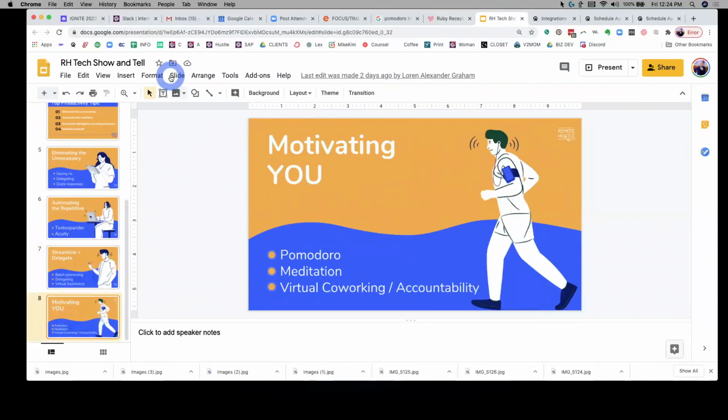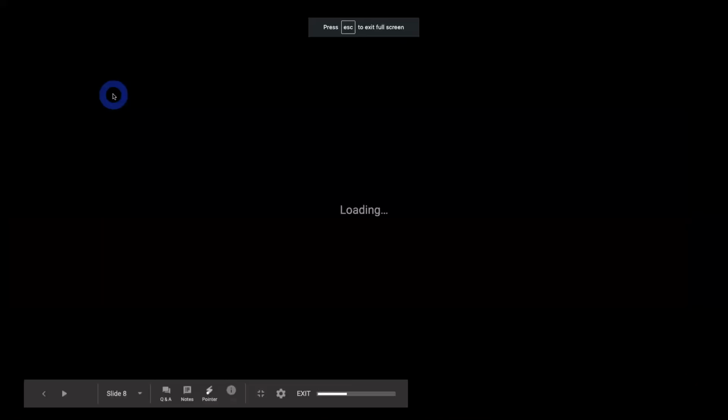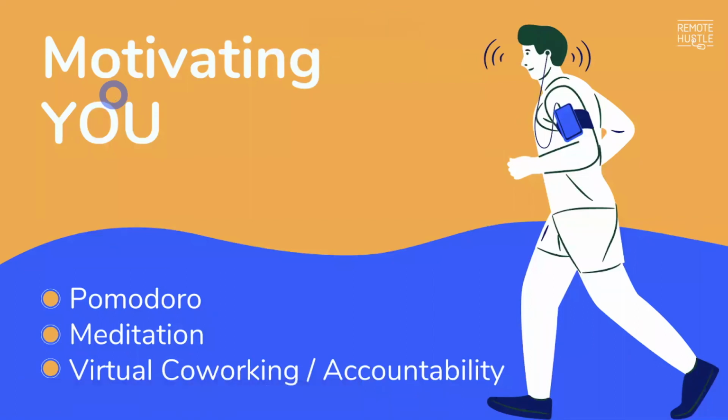And the last thing we're going to be talking about is motivating yourself. So this is probably the hardest thing to do out of all of these things, especially with what's going on in the world and especially with how hard things are. A lot of us are moving less than we normally do. So my first tip for staying motivated is to find different ways to move throughout the day.